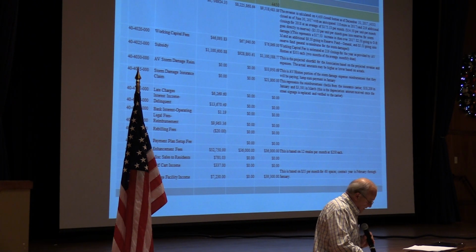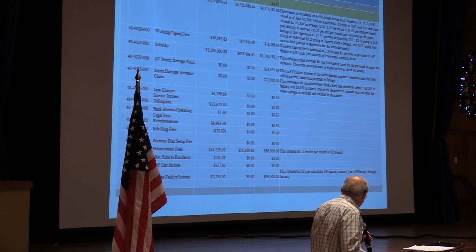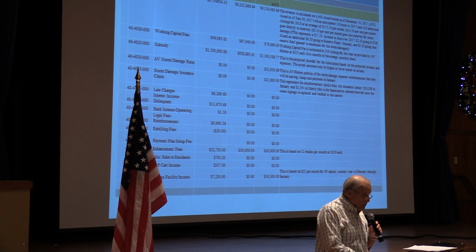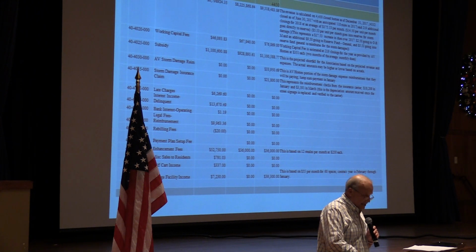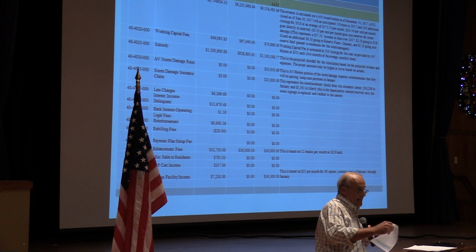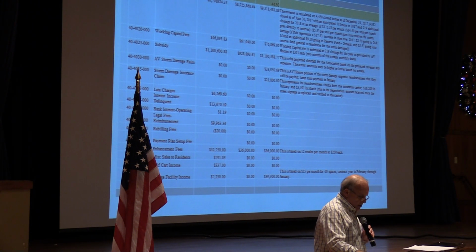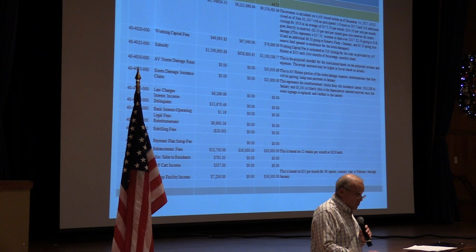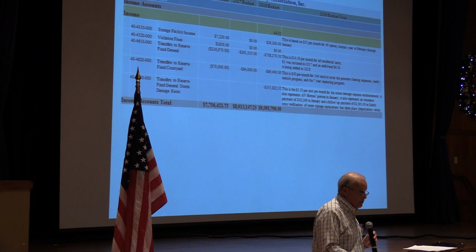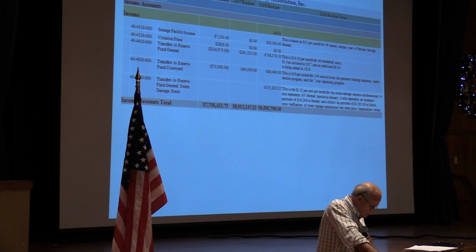The storage facility income is at the bottom. The leases at this location run February through January. As of February, the rental space will be going up $5 a month to $55 per month for the 60 spaces. As we get into the expenses, I will show you why we did that and what enhancement we're doing at that facility.